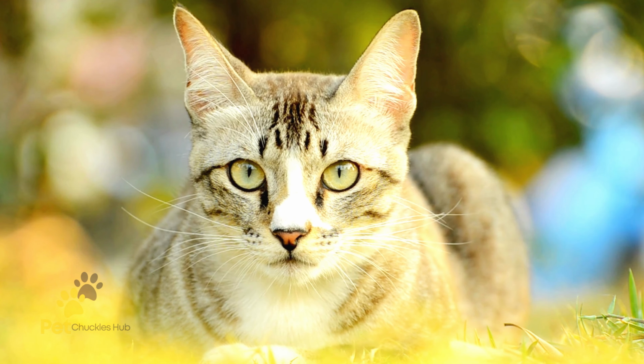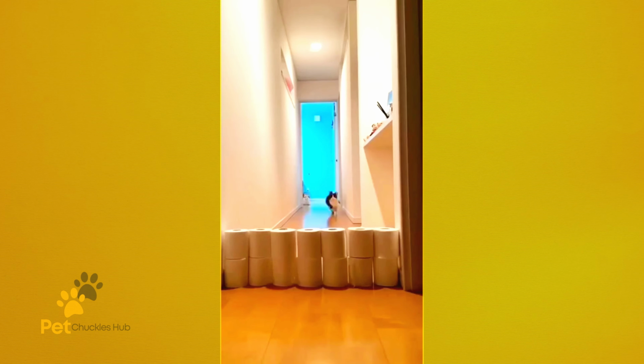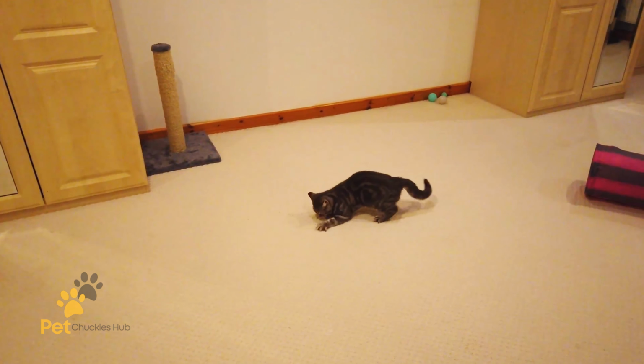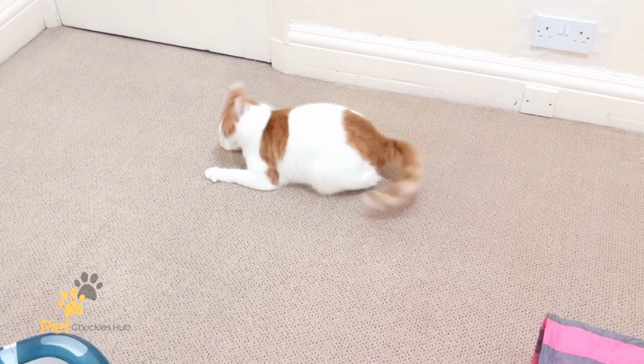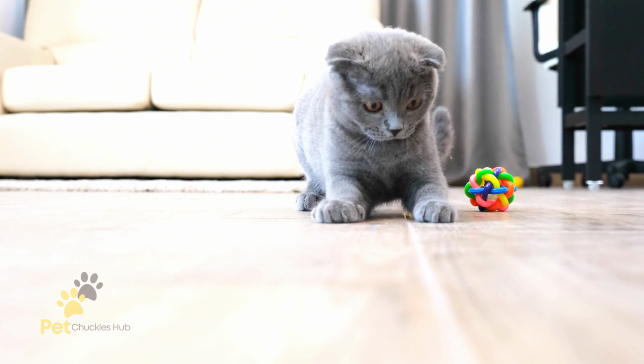Did you hear that? That sudden burst of tiny paws racing across the house, making your heart skip a beat? Oh yes, it's our beloved feline friends in action, doing what we affectionately call the Zoomies. If you've ever witnessed your cat in full Zoomie mode, you're not alone. But what's really behind these wild, high-speed sprints?